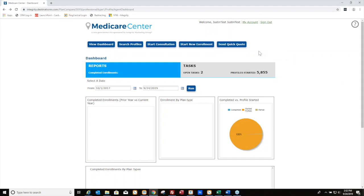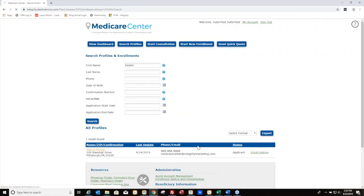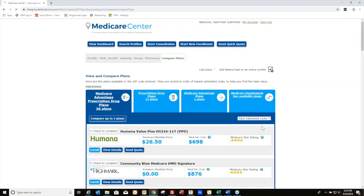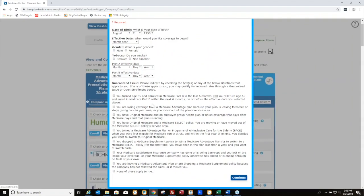Can you show the MedSup screens? Absolutely, but I can promise you there really are not too many MedSups in the system, Highmark being the only one currently. It would be just the same way. So if everyone's still looking at my screen, we'll do this really quickly. You go into the profile after the fact, and let's say we wanted to enroll Baxter in a MedSup screen. You can jump to compare plans. Click on MedSup, and this is what it would look like. Pretty straightforward, looks pretty specific to paper enrollment here. If it's a guaranteed issue, you answer the questions down there.